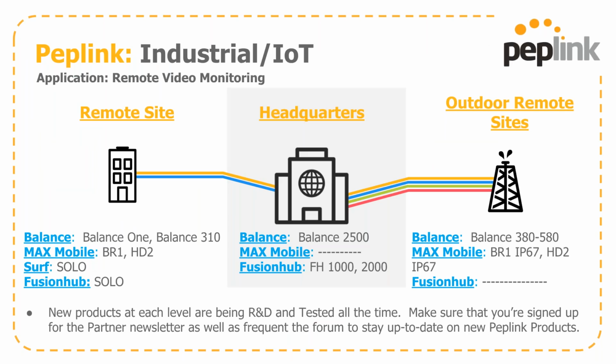Much like the branch networking locations, here are some of the common equipment you would be able to recommend for these sites. We have our remote sites, our headquarters location, and then what I call outdoor remote sites or extreme sites. For the remote sites, the Balance 1, the 210, 310, the smaller units that we touched on with the branch networking section will work well here. For headquarters, the Balance 2500 and the larger FusionHubs. And then for the outdoor remote sites, this is where we get into those extreme remote places, remote oil rigs or the like.